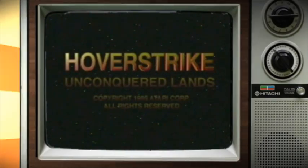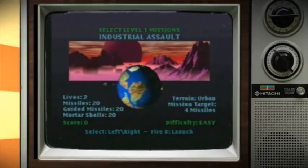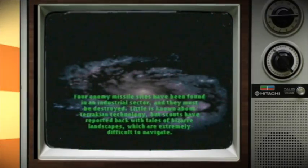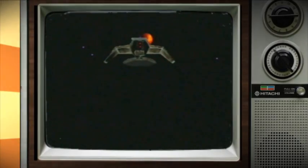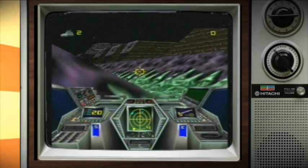What a cool intro sequence. Anywho, so you pick a level from this area here, and then you get some spiel about what is actually going on in that level. Skip past that, doesn't matter. And then you are dropped onto the planet. That's quite a cool effect because you see, you know, the planet getting closer and then you slam onto it.